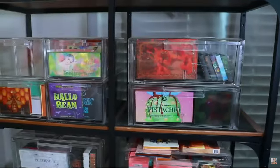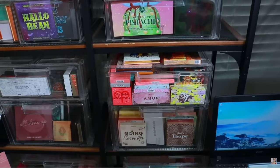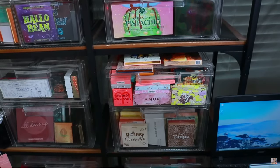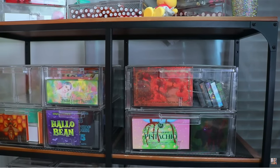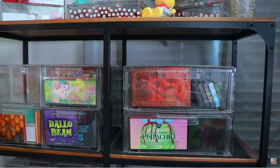All right, guys, we're officially moving on to that ColourPop two drawers you guys see right there. I'm gonna quickly count to see how many ColourPop palettes I have, and then we're gonna go through them. Okay, so I just counted and I have 128 ColourPop palettes. But to be fair, I didn't buy all of these. Some of these actually came in mystery boxes, you know what I mean?